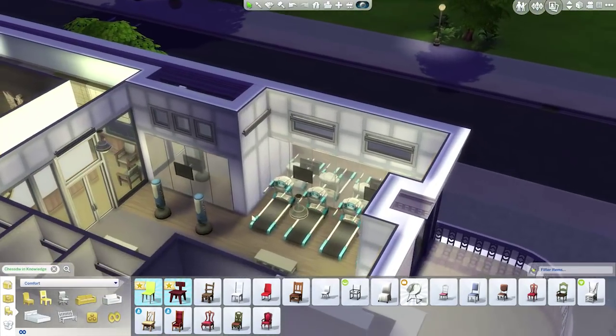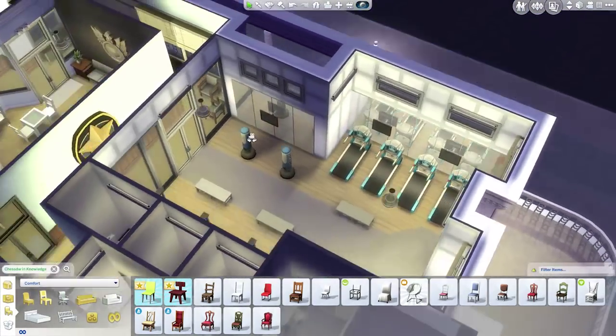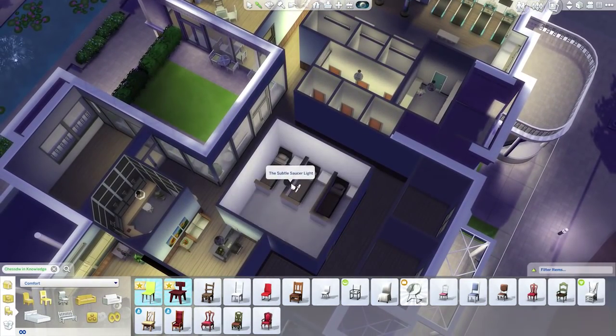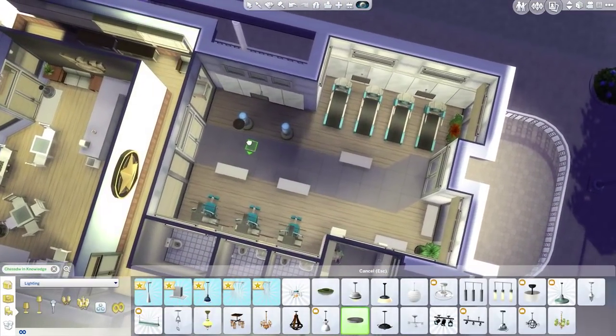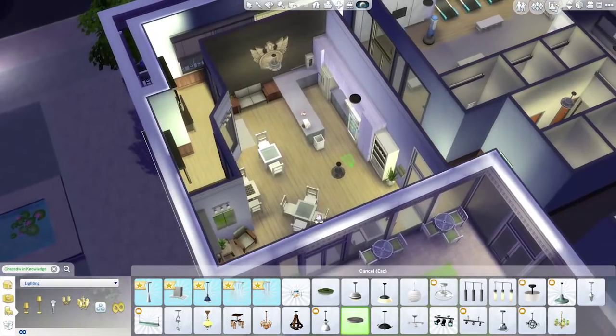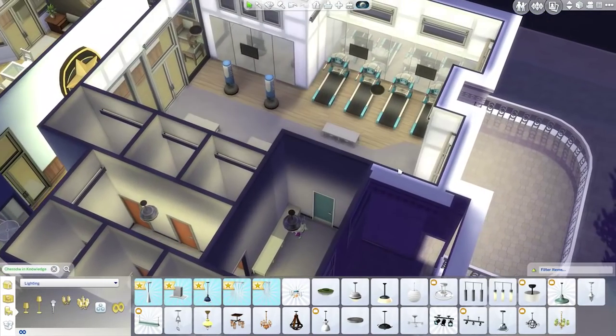So what does it look like at night? It's a little bit dark over there. Why don't we change out these lights to the other light, the actual nice light that I liked. Yeah, let's get this one. That's much nicer. I prefer this light way more. I don't know if I'll go through and change all the lights just yet, but we'll see.